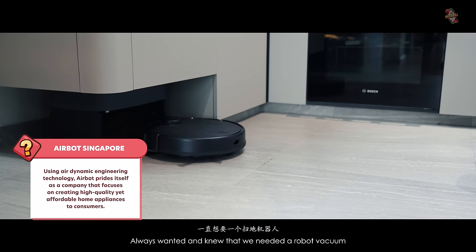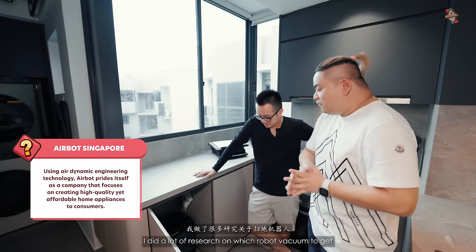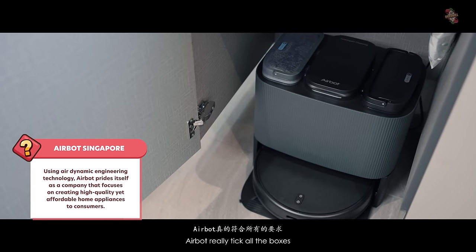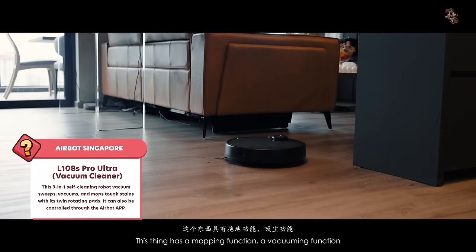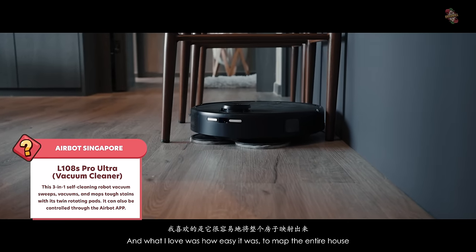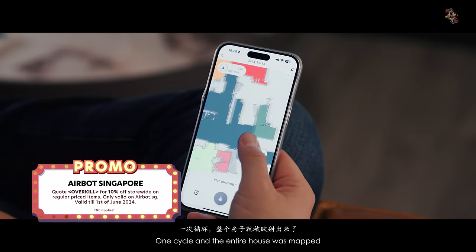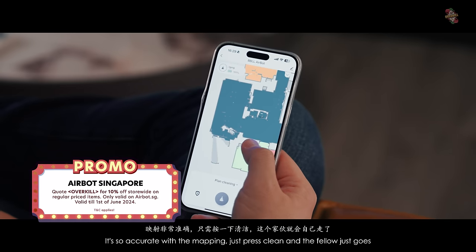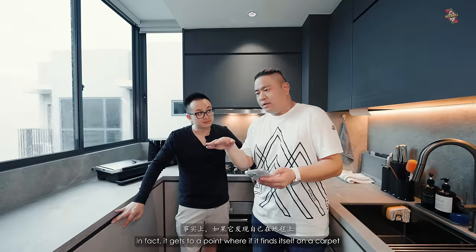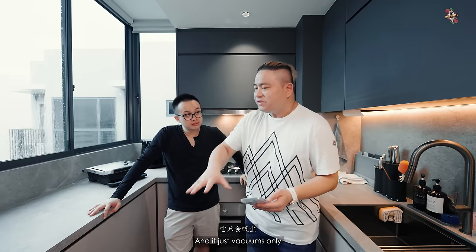Always wanted and knew that we needed a robo vacuum. I did a lot of research on which robo vacuum to get. And in terms of great value and all the features, Airbot really ticks all the boxes. It's got the mopping function, the vacuuming function. And what I love was how easy it was to map the entire house. One cycle and the entire house was mapped. It's so accurate with the mapping. Just press clean and the furniture just goes. In fact, if it finds itself on a carpet, it stops the mopping function because you don't want to wet the carpet, and it just vacuums only.